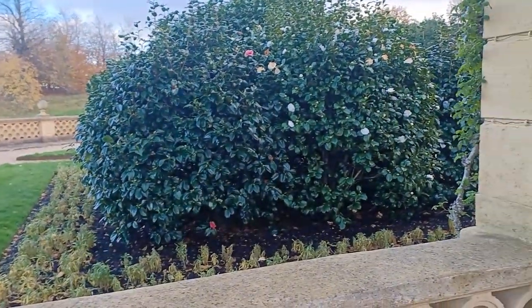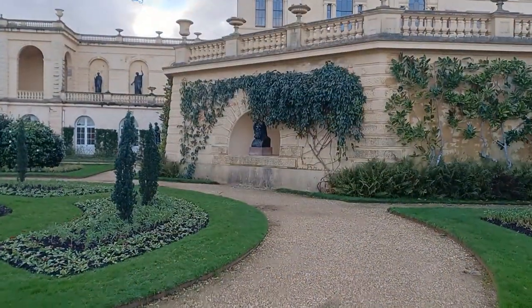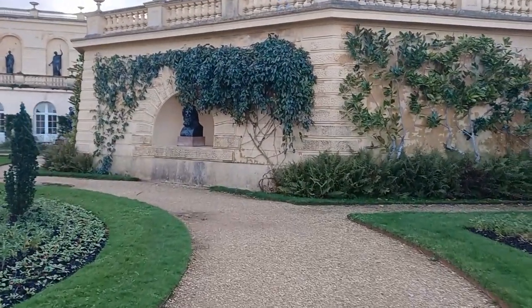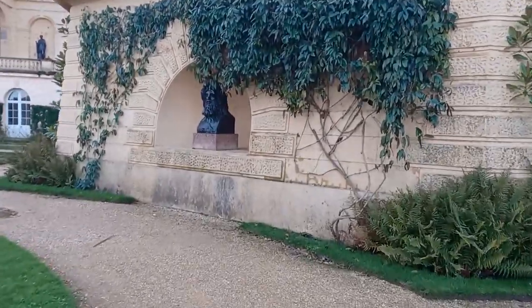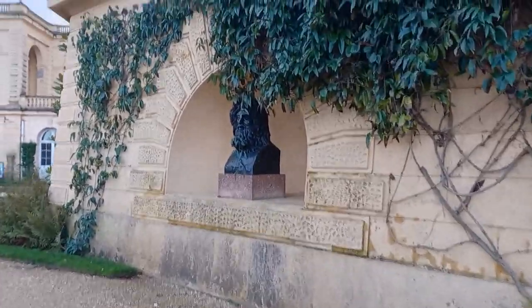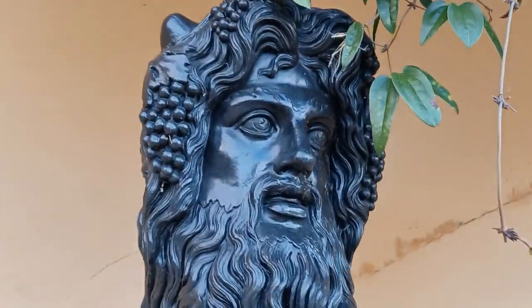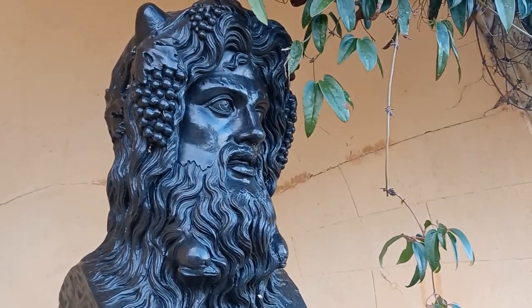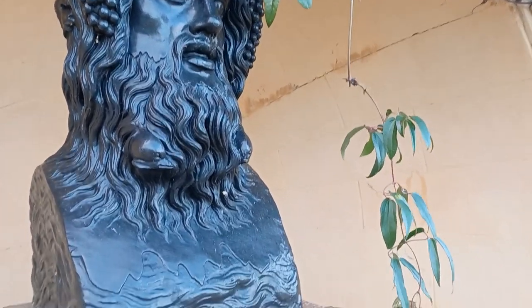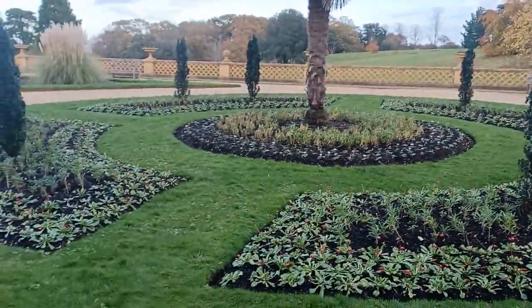Flowers are flowering as well. This is early. It's got grapes. The horn. Absolutely gorgeous. Oh, fantastic craftsmanship. More than lovely gardens.